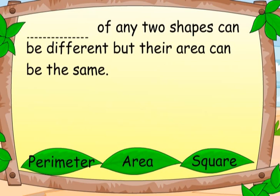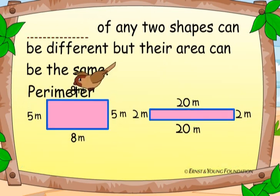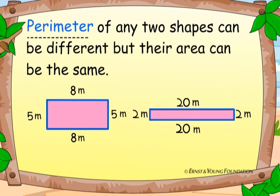Perimeter of any two shapes can be different, but their area can be the same.